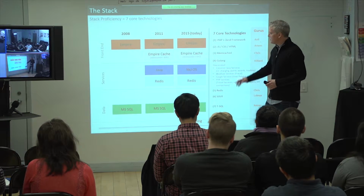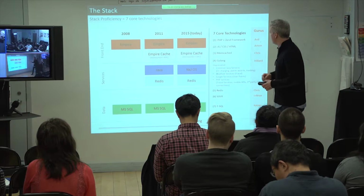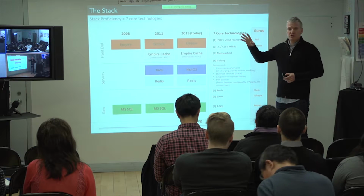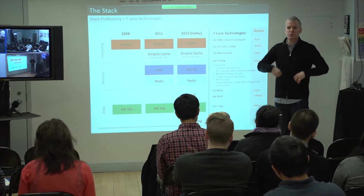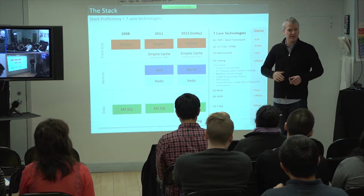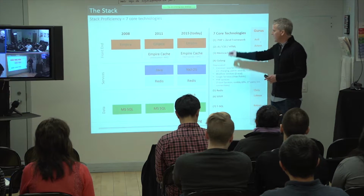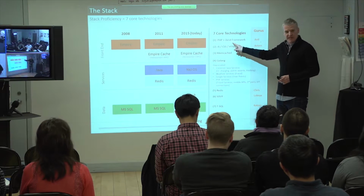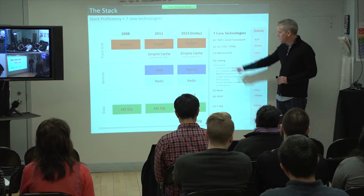We haven't actually produced this kind of simplified view before, which I think is the most powerful thing about it: to be an engineer at NextJump, you should be proficient in these 7 core technologies that are driving this stack. And that's what this training program is going to be based on. The roadmap is that everyone here should understand PHP and the Zend framework. This is the web language that we use to produce the pages.